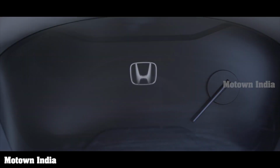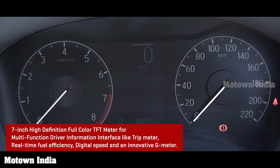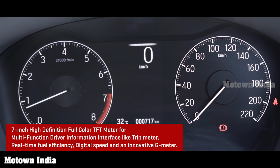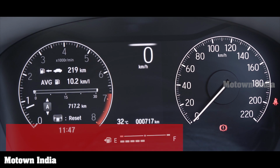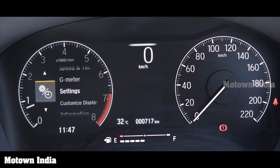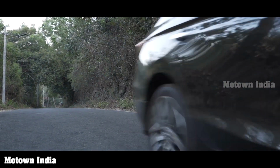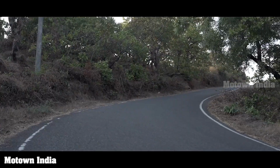The car has a large 7 inches high definition full color TFT meter for multifunction driver information interface like trip meter, real-time fuel efficiency, digital speed and an innovative G meter. This G meter is basically the meter that measures the G force, and depending how hard you accelerate in corner, the G force measurement shifts from 0.5 G to the more aggressive 1.2 G.